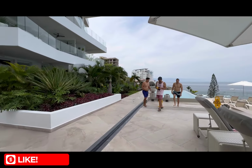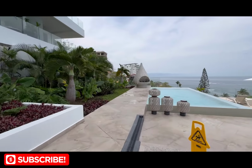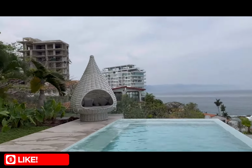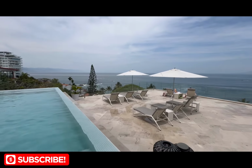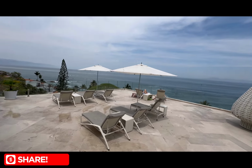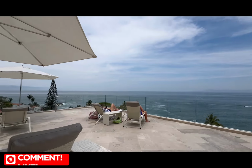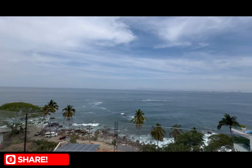Now I'm gonna walk to the edge of the building, then I'm gonna show you what everything looks like from the exterior. You have a huge jacuzzi here. I love when they do those little cocoon style seating. There's a whole extra place to lounge down here. It gives you more of the idea of the views. And then we'll flip it back around so you can see the exterior of the building.